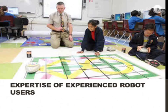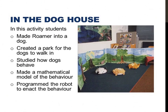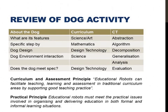We'll briefly look at one more activity, in the doghouse. In this activity, the students have to make Roma into a dog. They have to create a path for the dog to walk in. They have to study how dogs behave. They have to make a mathematical model of that behaviour, create the algorithms, and then a program. This is a very cross-curricular activity involving lots of different subjects, and notice there's a good correlation between the tasks and computational thinking skills. It also emphasises a point made earlier. This activity is from our archives. It was first done in 1985.